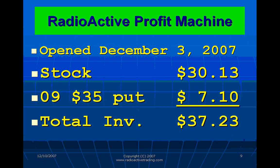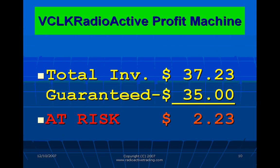Let's see, the date there is wrong. It says December 3rd. We opened this radioactive profit machine May 18th for $30.13. At the same time, we bought a January 2009 $35 put option for $7.10. So that makes the total investment per share $37.23. The total invested then of $37.23 is guaranteed to the level of $35 a share.